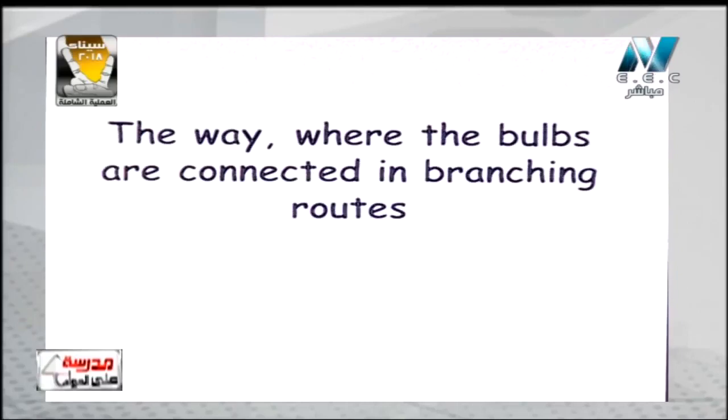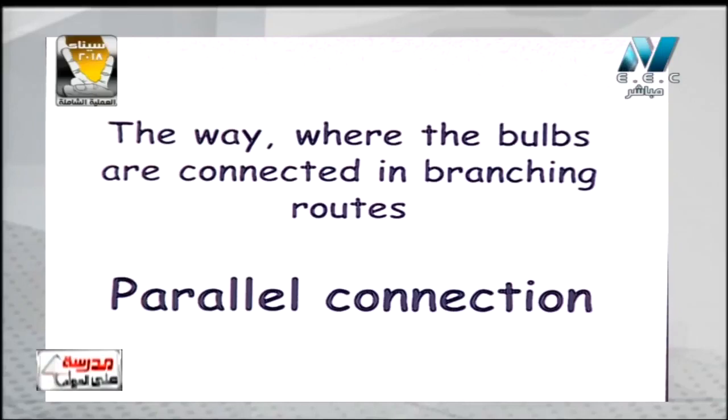Another question: the way where the bulbs are connected in branching roots. الطريقة اللي بوصل بيها اللمبات قلناها من شوية in branching roots، فيها طرق متفرعة. It will be parallel. So what about series? In series connection I have only one root. في حالة السيريز connection عندي بس طريق واحد للكهرباء بنسميه only one root. So again, the way where the bulbs are connected in branching roots will be the parallel connection. And the way where the bulbs are connected in only one root, طريق واحد بس للكهرباء, will be the series connection.